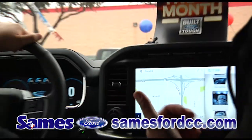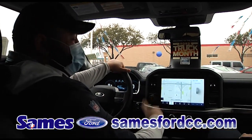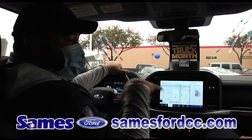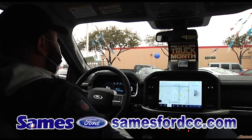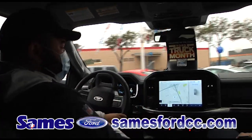How's it going, guys? And here we have the 3.5 EcoBoost engine. It's got 400 horsepower and 500 foot-pounds of torque. I mean, it's unbelievable. Paired with a 10-speed automatic transmission, this thing is absolutely smooth. Got a whole digital display up in the front. It's absolutely amazing. We have huge things going on here with the new 2021 F-150s.